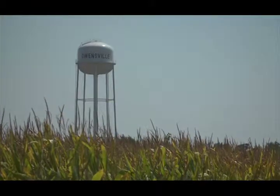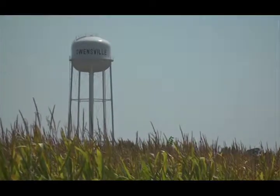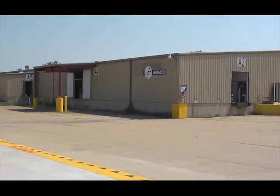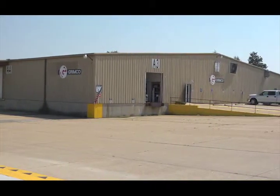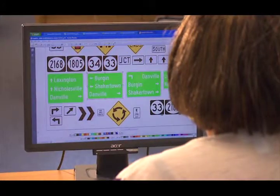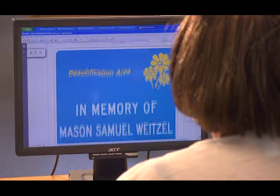From here, it is now time for the aluminum blanks to be shipped to Owensville, Missouri, to be printed or imaged into a finished traffic sign. Although there are multiple ways of getting an image on a traffic sign, primarily two are used. After a graphics person lays out the desired image on a computer, the image will be printed on a clear film for signs being screen printed.